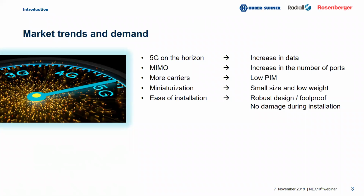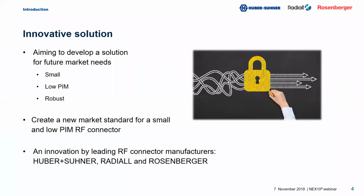Further reduction in size of modules and antennas, and at the same time more connectors, require solutions that fit the smaller radios and antennas and also save weight. The installation or mating of these connectors happens in the field. It is therefore key that the connector is robust and the interface design prevents against damages during mating.